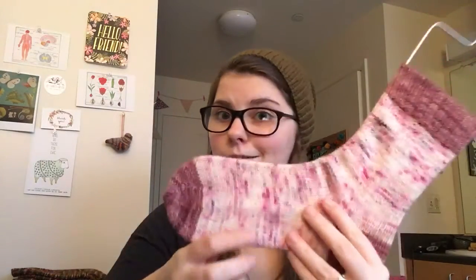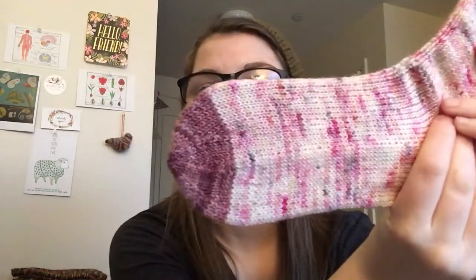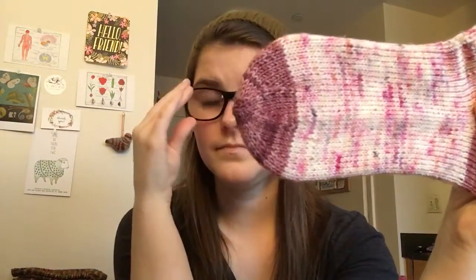And then a rounded toe, which is a new to me technique. Since I have 56 stitches on the foot, I decreased at 7 points like you do on a hat, and then I just pulled it through. Yeah, so I really love these socks.